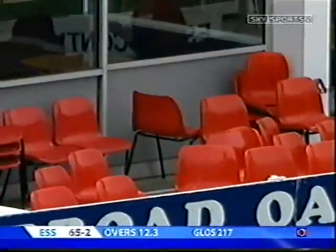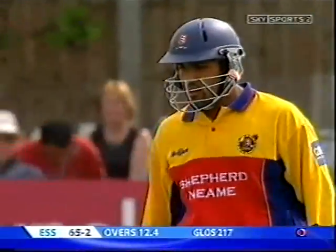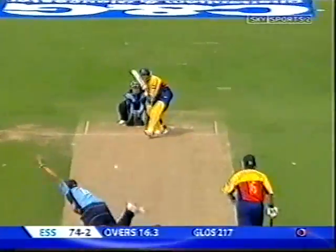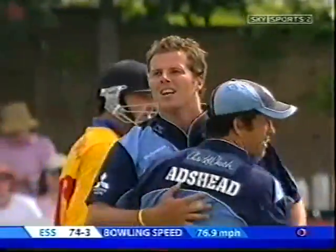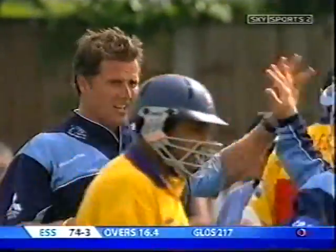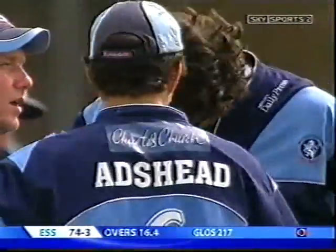That's another lovely shot. This time it's Bopara showing his class. That really is a good shot. I rate this fella. I think he's very, very talented. Hold on, big wicket this for Gloucestershire. The end of Ravi Bopara. It didn't seem to do a lot, just angled in slightly from wide of the crease. But there was a bit of a gap between bat and pad. And Bopara has gone.